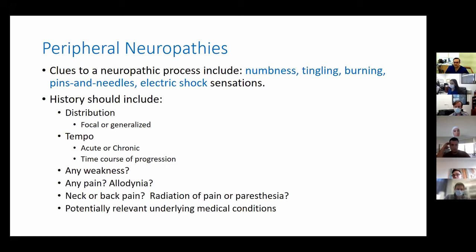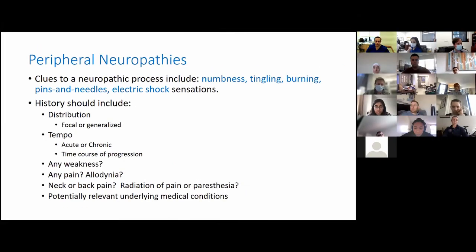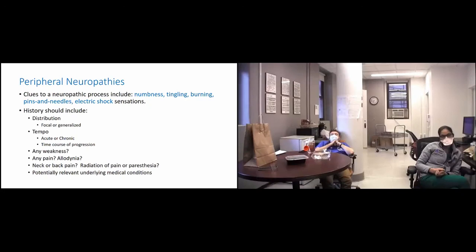When you have this list of symptoms, you want to focus on whether this is a focal process or a generalized process. Is it limited to one hand, one foot, one leg? Is it symmetric? Is it sort of generalized? You want to note how fast it is happening, acute or chronic. What happened first? When was the first symptom? Did it take off and get worse quickly? Is there weakness associated? What's weak exactly? What movements of the muscles are weak?